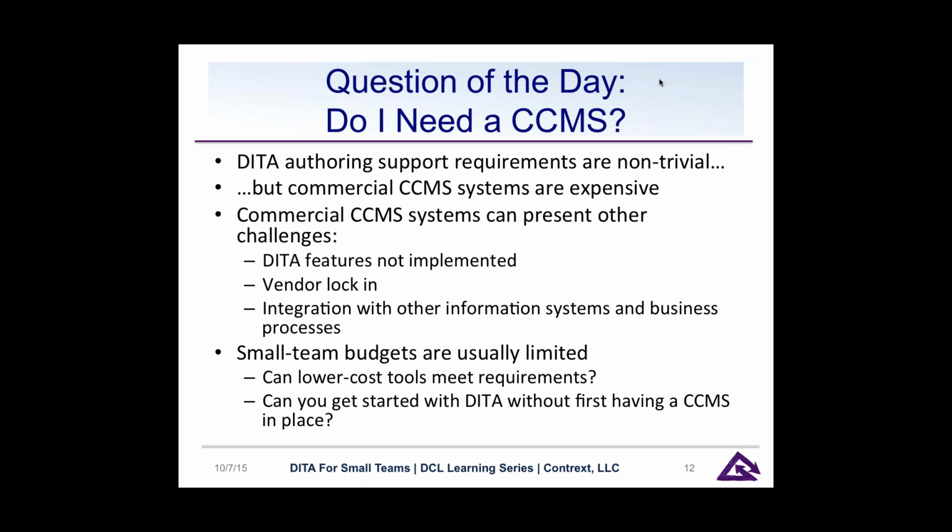And then, of course, small team budgets are usually limited. One of the challenges with technical documentation is that in most corporations, it's a cost center. So, of course, budgets are always limited. Technical documentation never gets any love. And if you're a small team, if you're 1, 2, 5, 10 people, your budget may be extremely limited, such that even contemplating a CCMS system is simply not realistic, even if it would be the right thing for you in terms of supporting the work that you need to do.